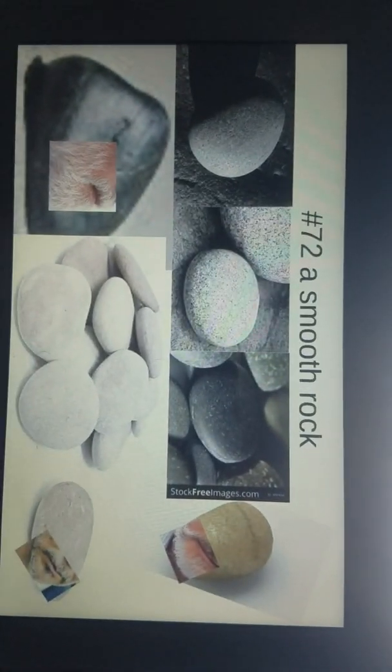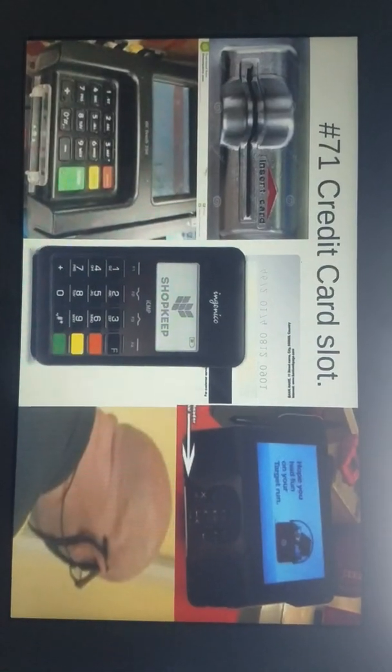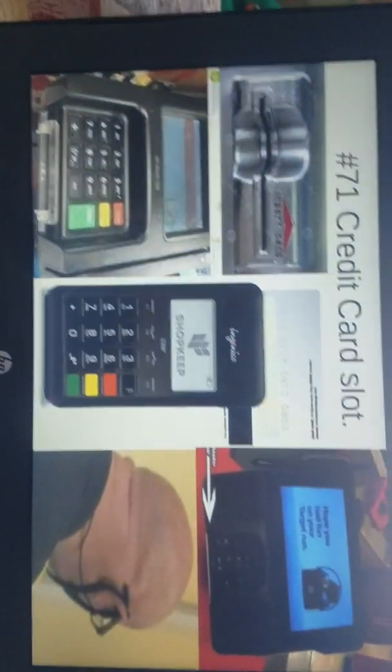72, Smooth Rocks. 71, credit card slot. Tell me you wouldn't want to take your debit or credit card and just slide it right through that wrinkle. What if it gave you cash back?